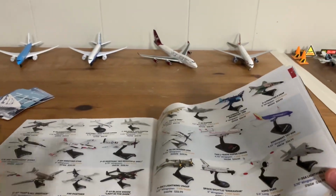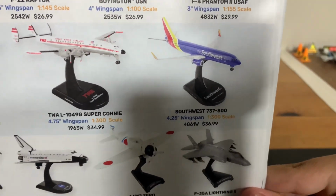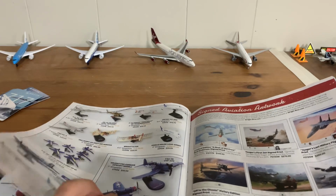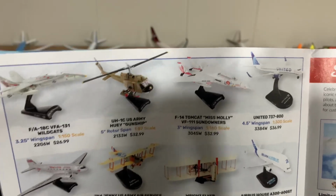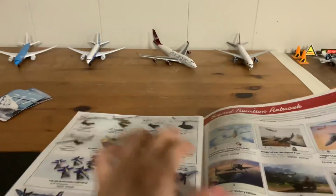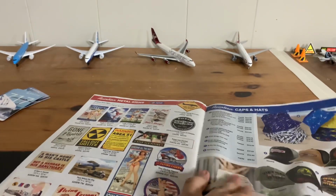Now moving to the other side. Look at this, there are planes like the Goodyear blimp and a Southwest 737-800 and more military jets. So, last side. So, more military jets and helicopters. There's also a United 737-800 and the Airbus Beluga A300-600ST. So, more pilot merch, more merch.